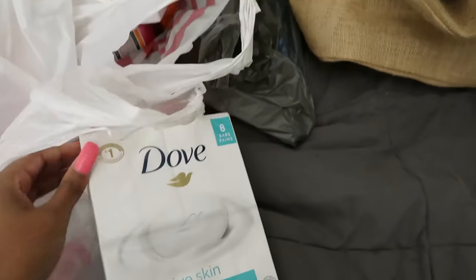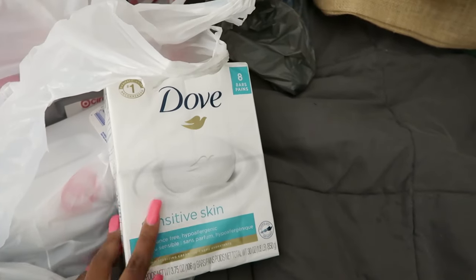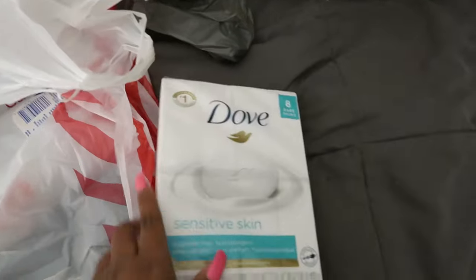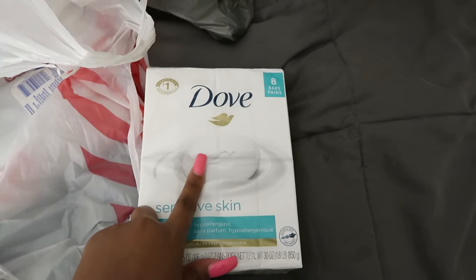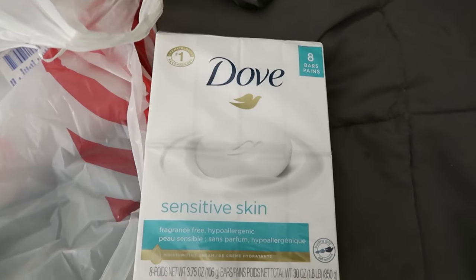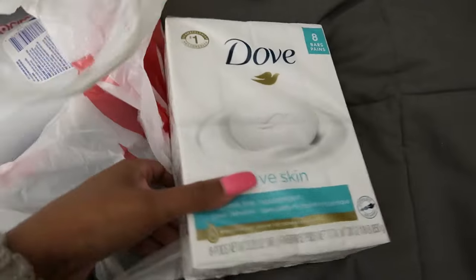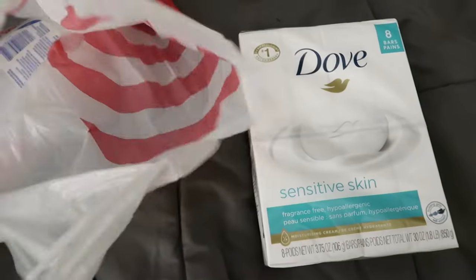So I got the Dove Sensitive Skin Bars. I have the bars of 8, because I use these for like 3 different things. I use this to wash my face with. I wash my booty. I wash my poom poom. I wash all of that with this. So I just got the ones with the 8 bars.